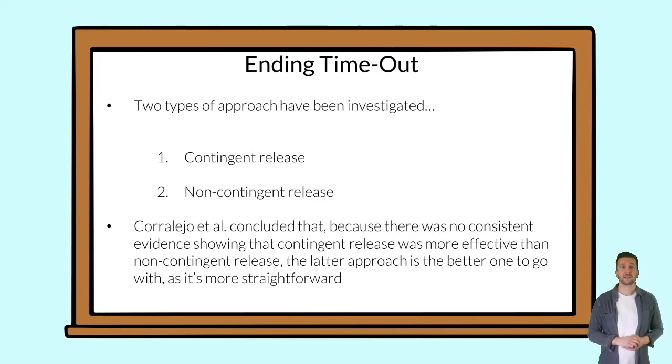The second category is non-contingent release, where timeout ends after a fixed amount of time. Caroleo reviewed 8 studies investigating contingent versus non-contingent release. And they concluded that because there was no evidence showing that contingent release was more effective than non-contingent release, in 6 of the 8 studies, the latter approach is the better one to go with as it's more straightforward to implement. Probably a reasonable conclusion, but again, one problem is that many studies had very small samples, for example, between 3 to 16 participants. As mentioned, with such small samples, you're not in a good position to adequately test whether there's a difference between contingent versus non-contingent release.